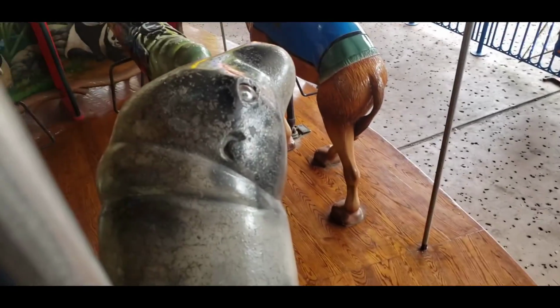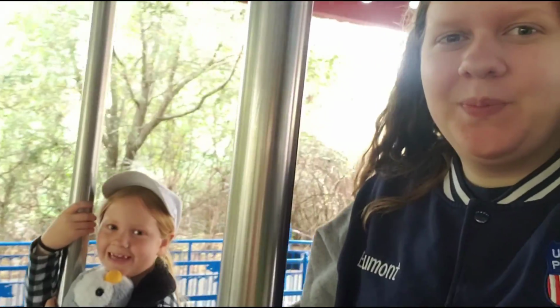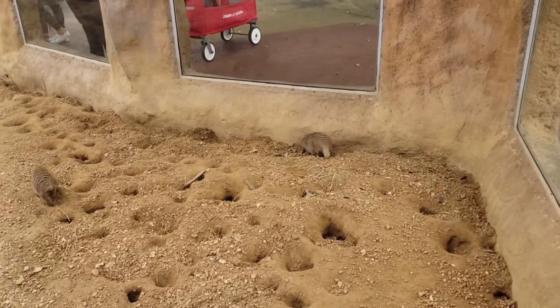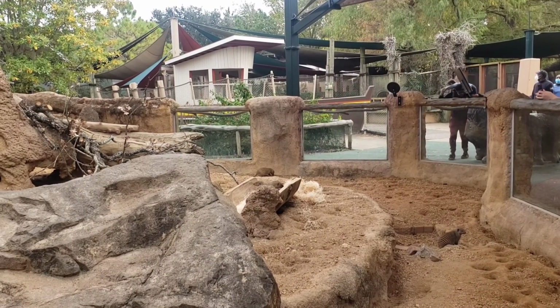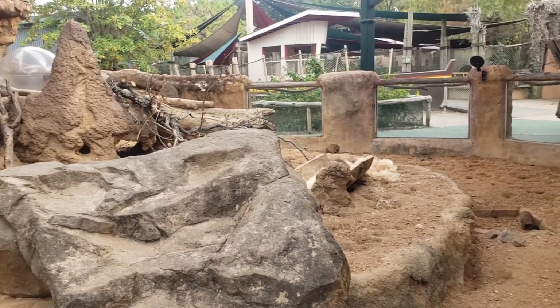Then me and my little sister rode the carousel. I picked this seal and she picked a panda. She's so cute. But we just went around and rode it. We went and we saw these little things. I don't even remember what they are. I couldn't tell you, but they were very cute. Like, I wanted to take them all home. They are very stinking cute.